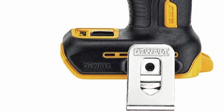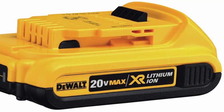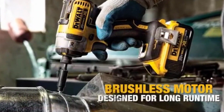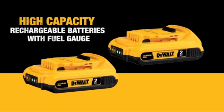DCD791 features a 3-mode LED with 20-minute trigger release delay in spotlight mode, providing increased visibility in dark or confined spaces. DCF887 features 3 LEDs embedded in front of tool with 20-second trigger release delay providing increased visibility in dark or confined spaces. Top 2.